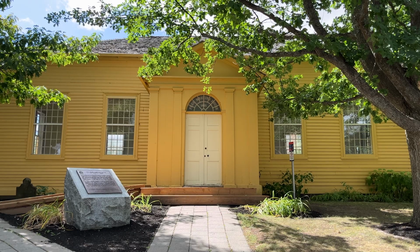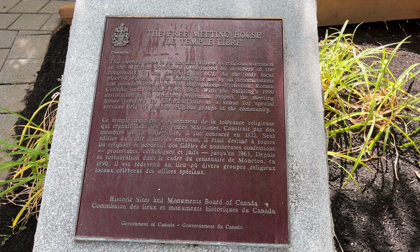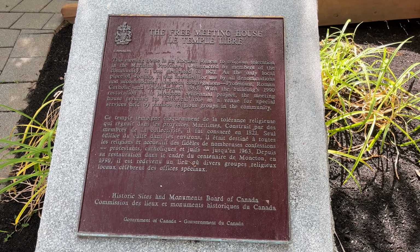One of Moncton's oldest standing public buildings is also managed by Resurgo Place. It's called the Free Meeting House, and it was built as a place that any religious denomination could use to gather until they had enough money to build their own place of worship. Today it can be rented for different events, and fun fact, it's where I got to marry Denise 5 years ago.